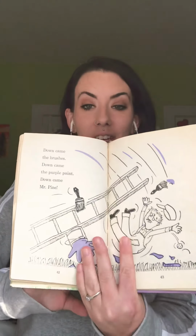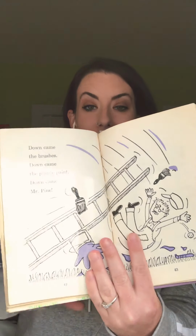Down came the brushes, down came the purple paint, down came Mr. Pine. They knocked him off his ladder. Down came the paint. "Now I have to get more paint," said Mr. Pine. He went up the ladder again. Squish, squish with his brush. Squish, squish, squish.